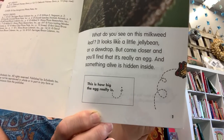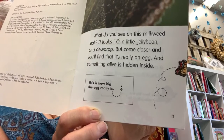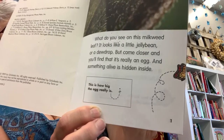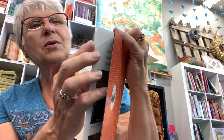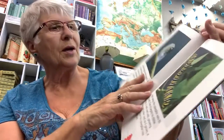And they found what they thought was an egg and put it inside a container, but it didn't end up hatching a little caterpillar out of it. So they felt that wasn't the egg. And I was just curious what an egg looked like, and now I know. So I learned some new information just now, just like you may be learning.